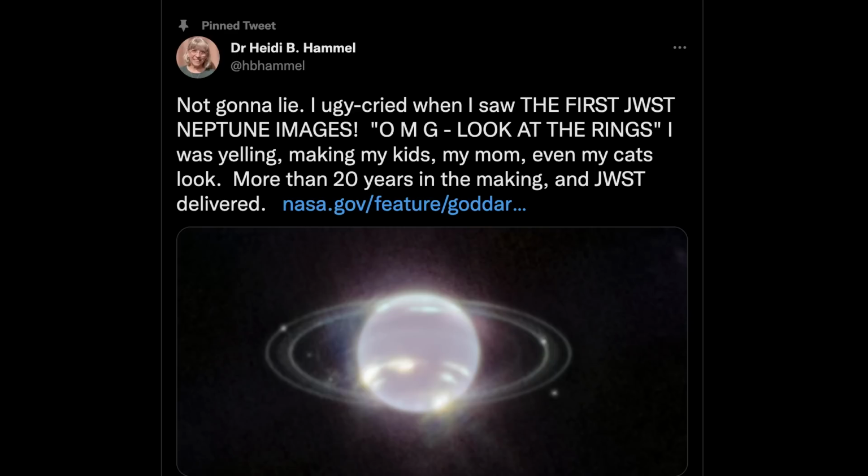Well, I knew that I wanted to talk with you about Webb's observations of Neptune, and indeed the other planets of the solar system it's imaged so far. But you had a perfect tweet that summed up your reaction to seeing Neptune through Webb.